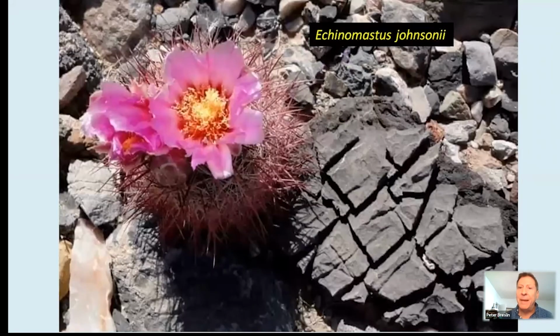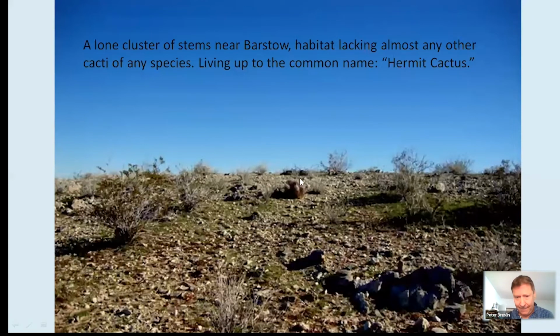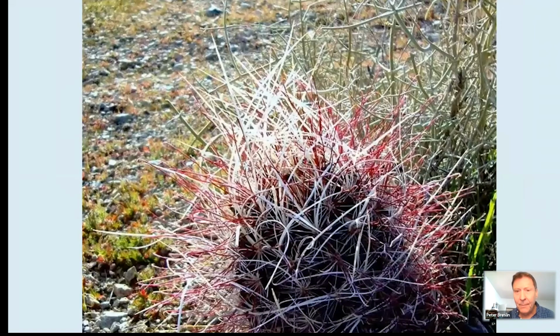Very close by down in the basin is Echinopsis johnsonii, which can also be quite challenging. You can see the rough conditions that these plants absolutely thrive in. So now the more xeric habitat down around Barstow, hardly any vegetative cover whatsoever. Here's a lone plant living up to its common name as the hermit cactus, very old, very large, but there's no other plants anywhere. There's hardly even any other cacti. This is near Helendale, California, an old individual with beautiful spines.